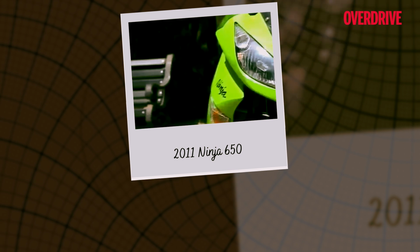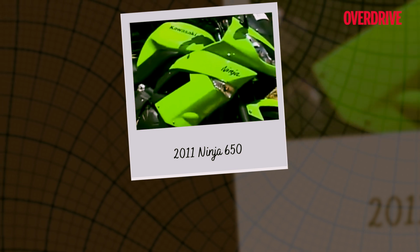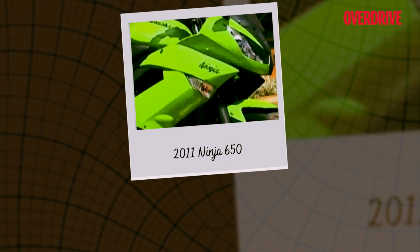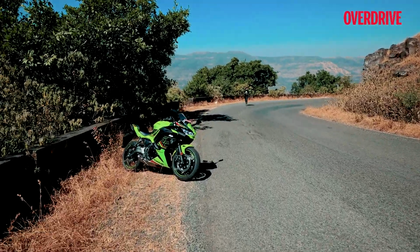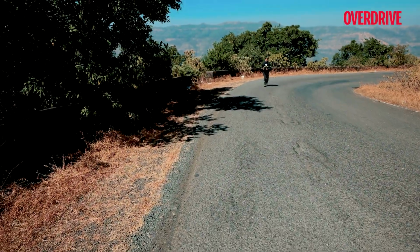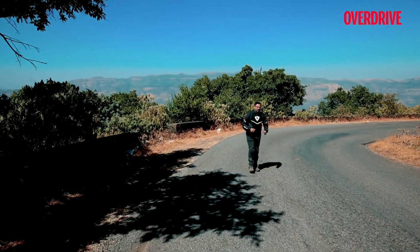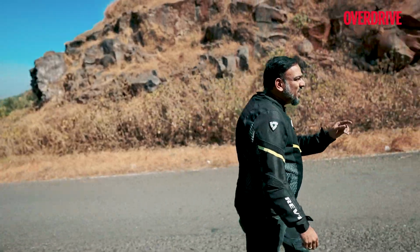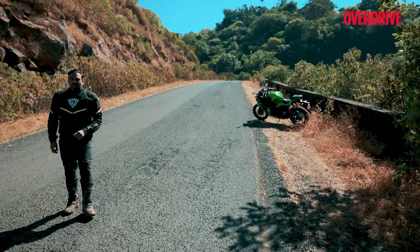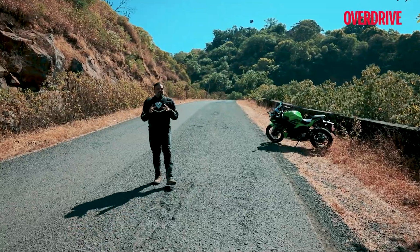I remember how the 2011 model had me scared about washing out the front end under braking or not being able to flick from one side to another for the switchbacks. Especially this particular corner. It always felt a bit tricky, it felt a bit skittish with all this patchwork and mid-corner undulations. So if you had to really remain ahead of all your buddies who were on KTM Dukes, you had to make sure that you enter this corner hard and then still somehow maintain the composure of the motorcycle, get a good line so that you get a good entry into the next right-hander. Easier said than done, but on that 2011 Ninja, it was always a little bit of a scare.